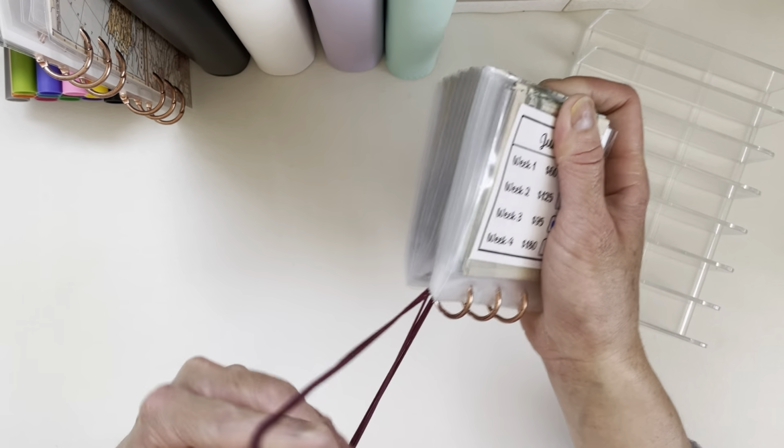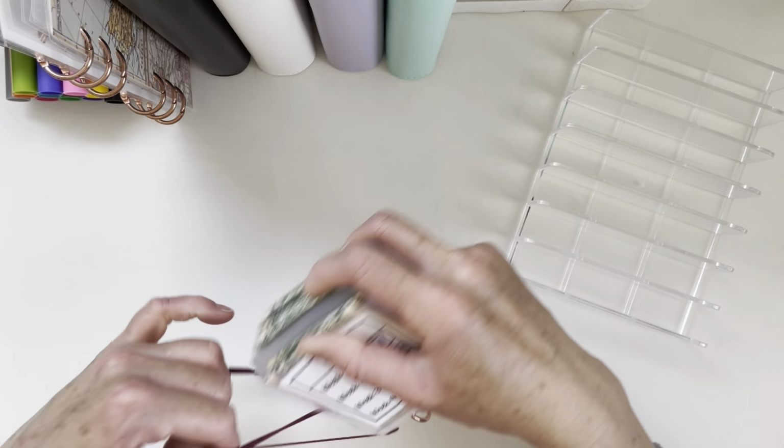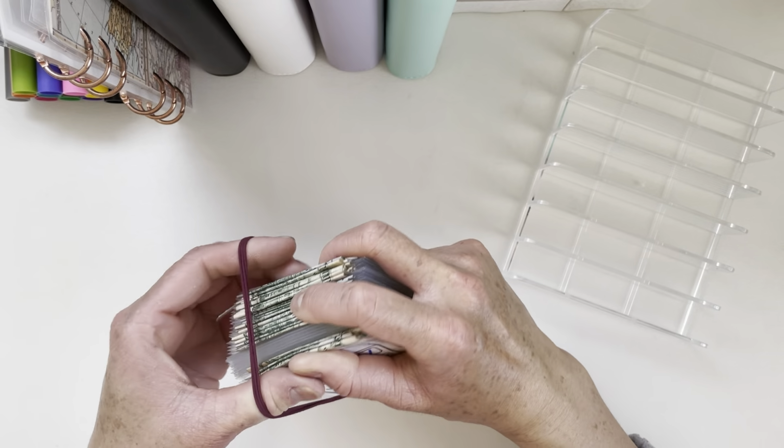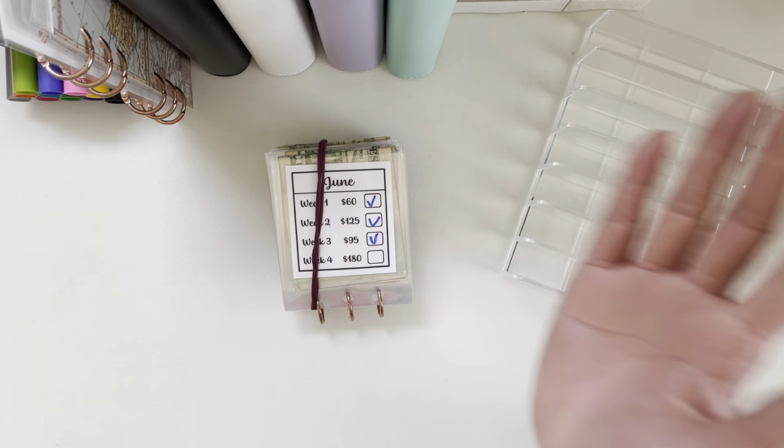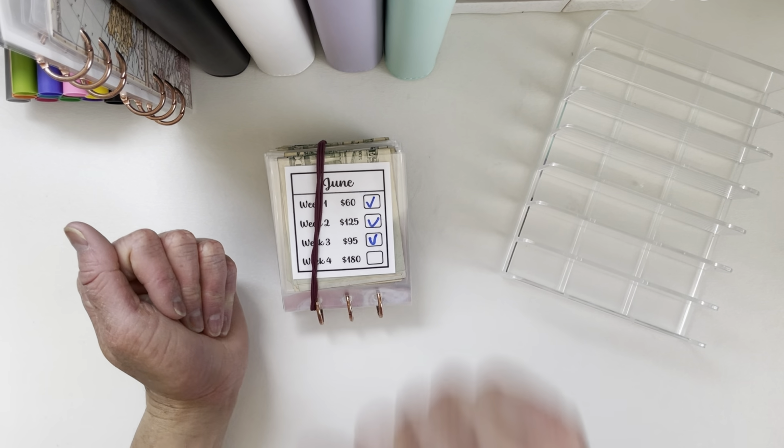And I'm glad that this elastic holds everything nice and in place, because when it's off, it just flares out. Okay, so that does it for my cash stuffing for my short-term rental income.